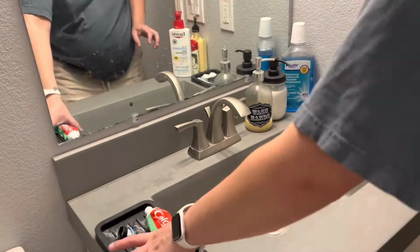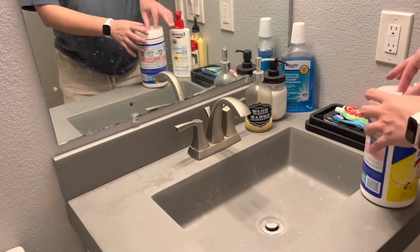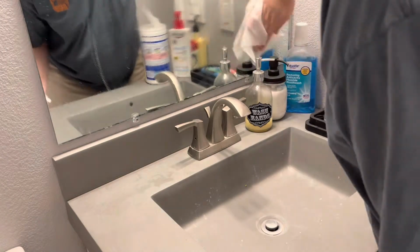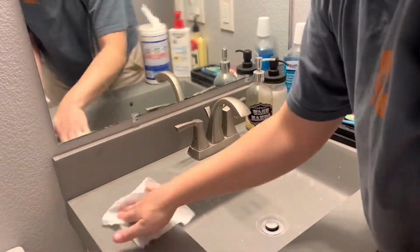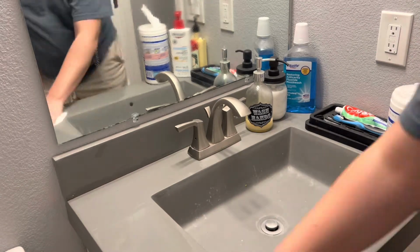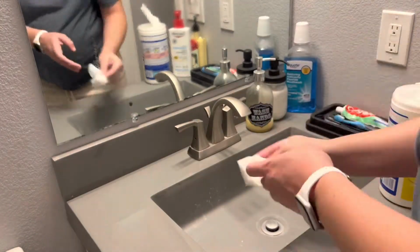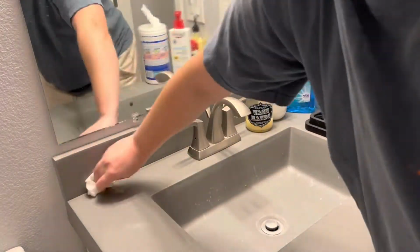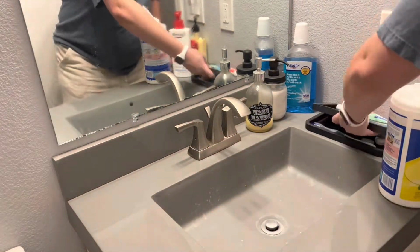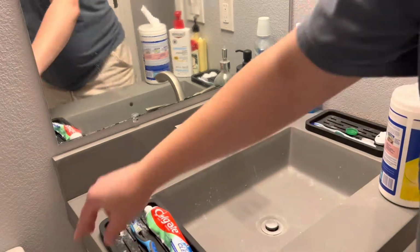I wasn't too worried about doing anything crazy in the bathrooms. I just wanted to straighten up and wipe down the countertops because I was planning on deep cleaning both of the upstairs bathrooms the next day. So I just wanted to get them fresh and usable for the next morning for me and my husband and call it good. So I'm just kind of wiping everything down, putting things away that don't need to be sitting out, and calling it good for the bathroom for now.